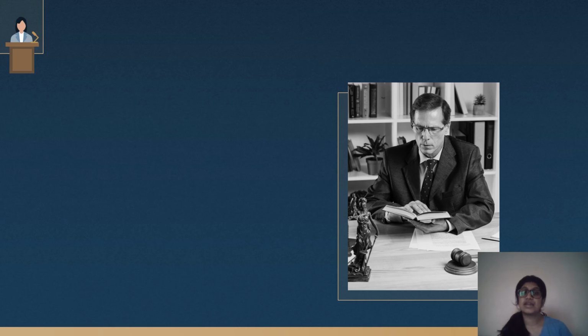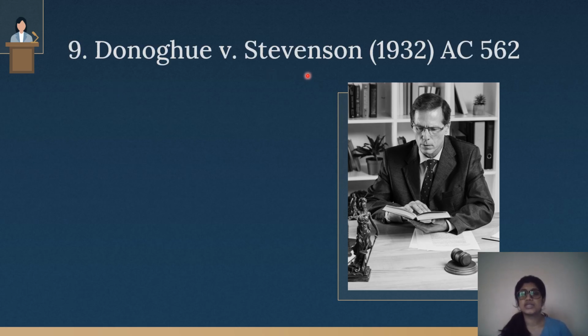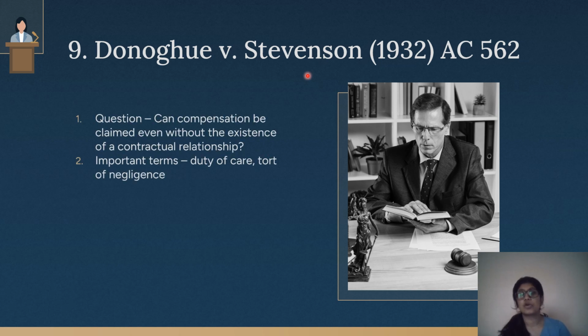Now our final case is a very interesting one. It's called Donoghue versus Stevenson, or the snail case, or the ginger beer case. The question in this case was, can compensation be claimed even without the existence of a contractual relationship? Now, in the previous case of Balfour versus Balfour, we saw that unless and until the parties have an intention to enter into a legal relationship with consequences, the contract will not be enforceable. But in this case, they specifically deal with whether, if the two parties involved do not have even a contractual relationship, they have not directly entered into a contract with each other, compensation can still be claimed by one party from another.